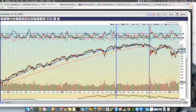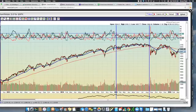Things were starting to break down. I don't know if you remember, I told you in 2015 that I didn't expect very much in the way of returns. I don't even remember what caused me to believe that right now. It's been a while, but as you can see, it became more of a sideways market. You see that blue 50-period moving average? It started to flatten out. Back here, it was clearly rising. It started to flatten out, and this became the beginning of a difficult market.